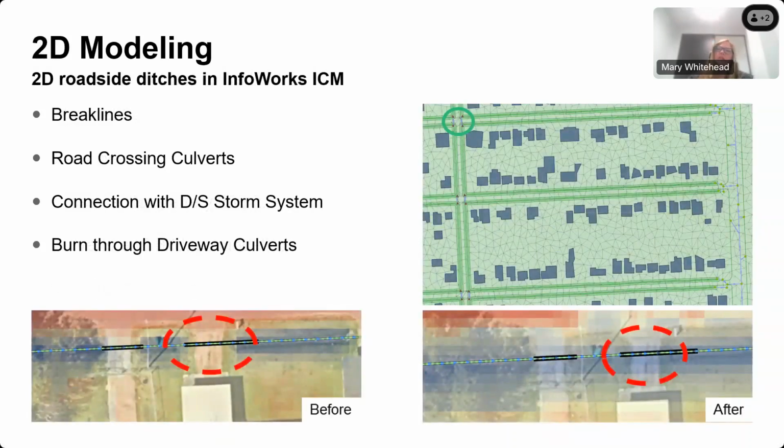One of the big items we had in our areas was the roadside ditches. The roadside ditches were burned into the DEM. We did this using RAS Mapper, which we found to be a very effective way of updating the DEM. I know there are different ways that people do it. We just used RAS Mapper.